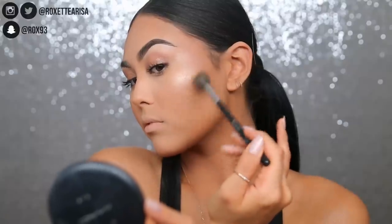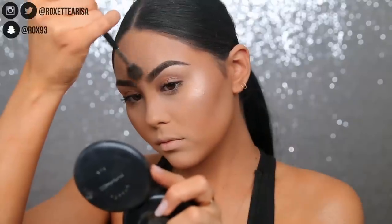Look at that. Honestly, who would I be if I didn't add on some highlight, right? I'm gonna be using the MAC Cosmetics Oh Darling Extra Dimension Skin Finish. This stuff is so bomb, you guys. It just makes your skin look like it's wet and glowing. It's absolutely stunning.